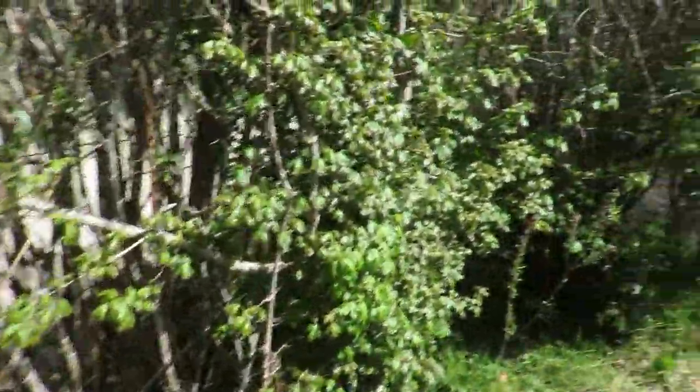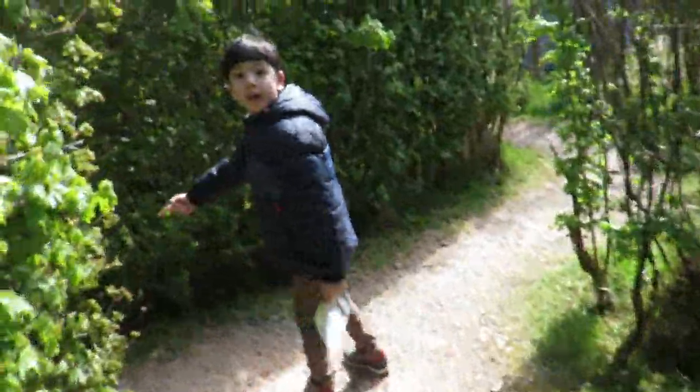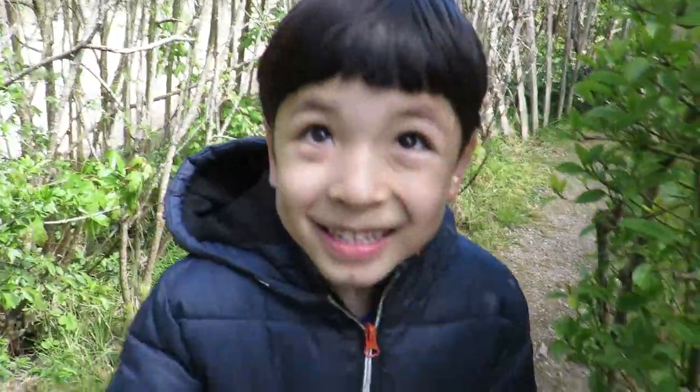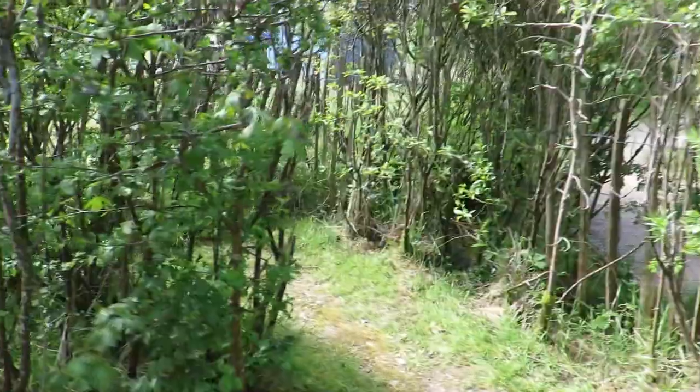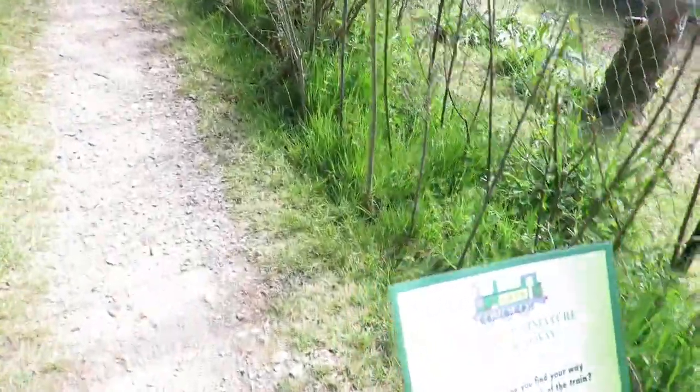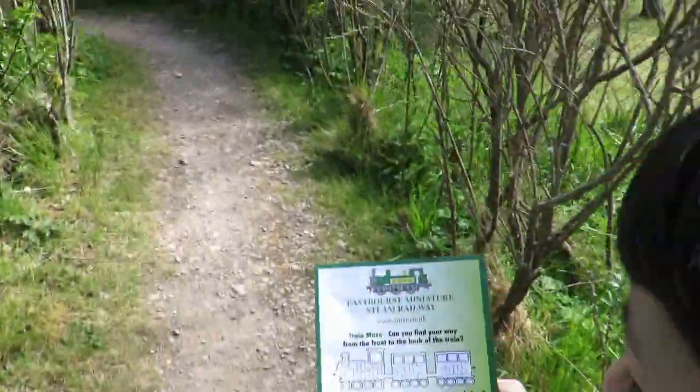We did it. Now which way? This way or this way? Let's go this way. Nope, that's a dead end. This is hard, guys. That's a dead end. So, we kind of need some help. Where are we? All the way to the other side. There's the maze. Okay, let's see.